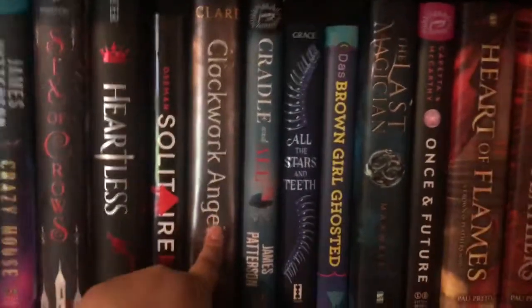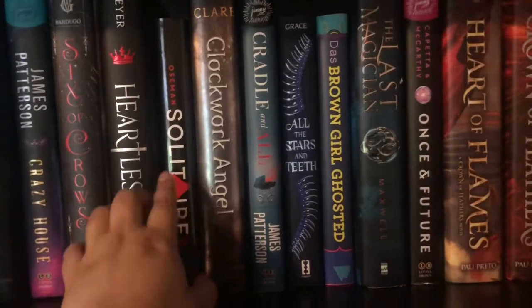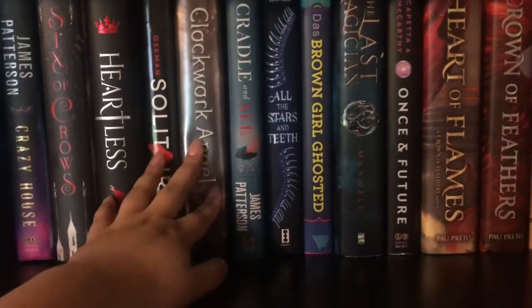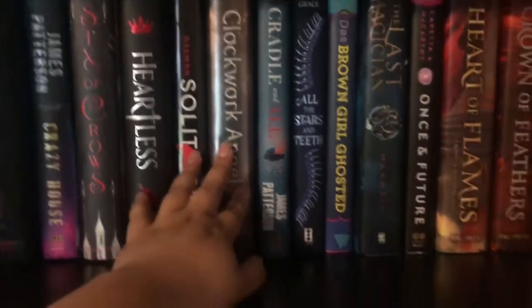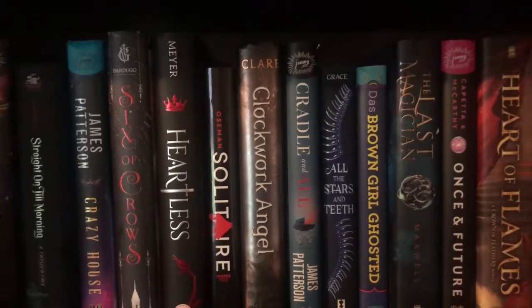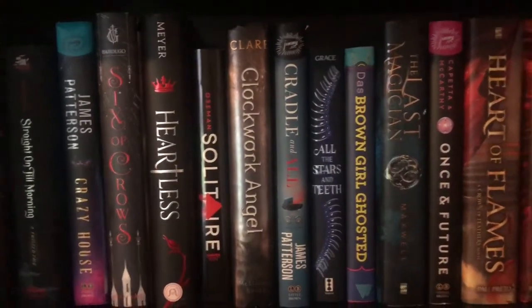So yeah, moving on, we have Clockwork Angel by Cassandra Clare. I'm pretty sure a lot of you know about this book and probably have read it. I have not yet. I do want to read this book also sometime this year before the year is over. My goal is also to read authors that get talked about a lot, and Cassandra Clare is one of them.